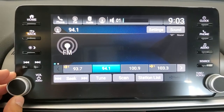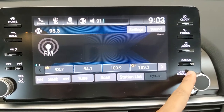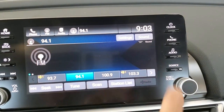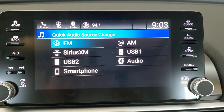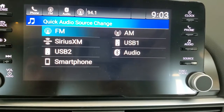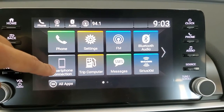We do have a volume dial here and our tuning dial here. So we rotate that just to move through each of those different stations. We have a source button here. Pressing that opens up the ability to switch between AM, FM, satellite, USB, Bluetooth, or the Android Auto/Apple CarPlay connections. We will talk about that next.